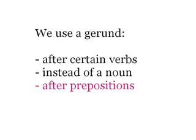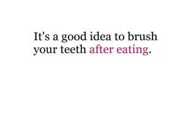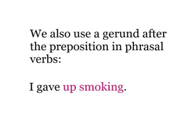A third way we use a gerund is after prepositions. I drank a cup of coffee before leaving. It's a good idea to brush your teeth after eating. We also use the gerund after the preposition in phrasal verbs. For example, I gave up smoking.